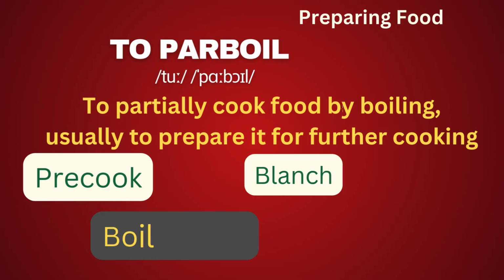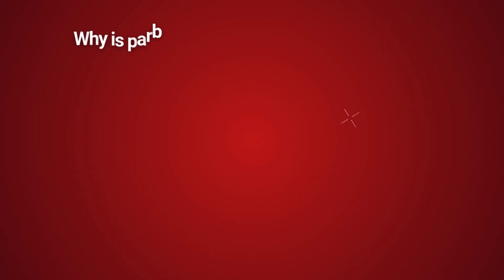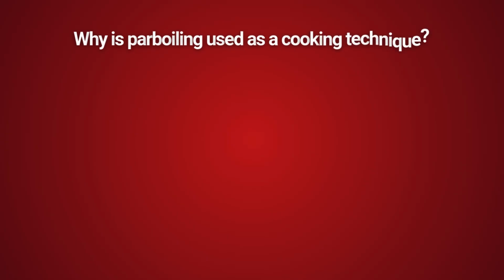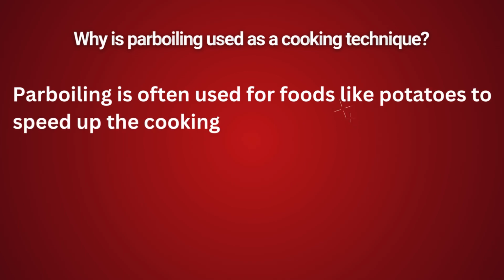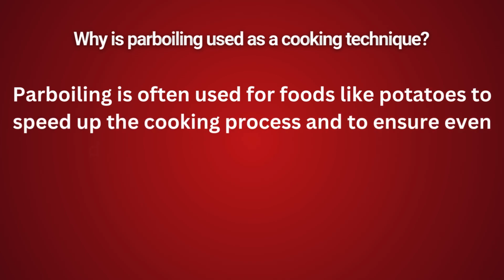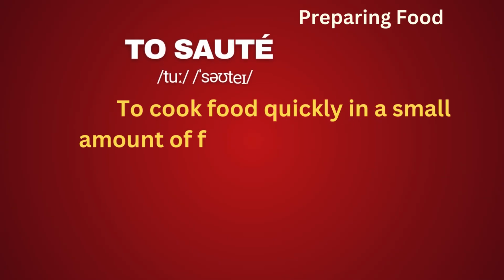To parboil. To partially cook food by boiling, usually to prepare it for further cooking. Pre-cook. Blanch. Boil briefly. Simmer. Why is parboiling used as a cooking technique? Parboiling is often used for foods like potatoes to speed up the cooking process and to ensure even doneness when roasting or frying.